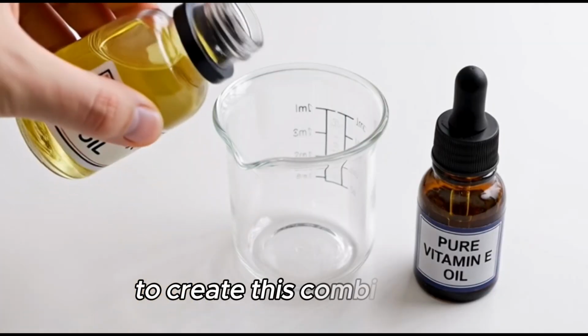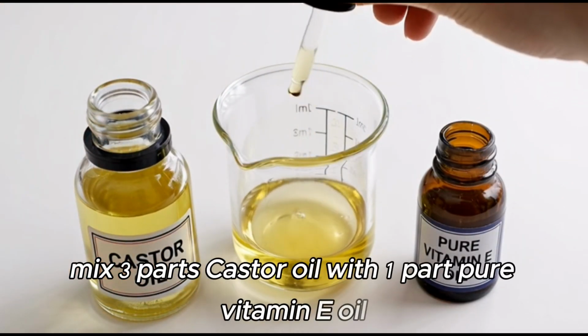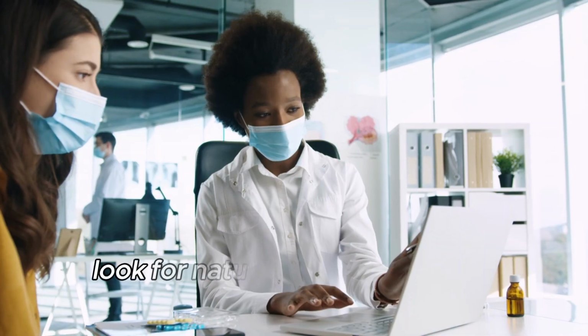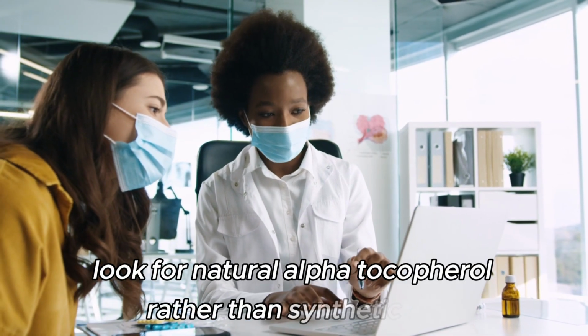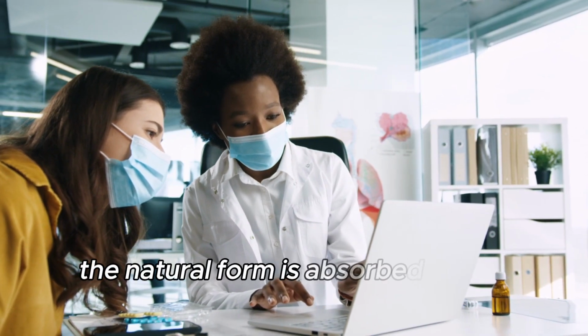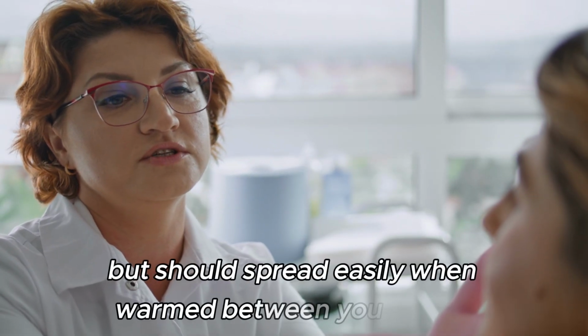To create this combination, mix 3 parts castor oil with 1 part pure vitamin E oil, which you can find at most pharmacies or health food stores. Look for natural alpha-tocopherol rather than synthetic D-alpha-tocopherol, because studies show the natural form is absorbed nearly twice as efficiently by your skin. The mixture will be quite thick but should spread easily when warmed between your hands.